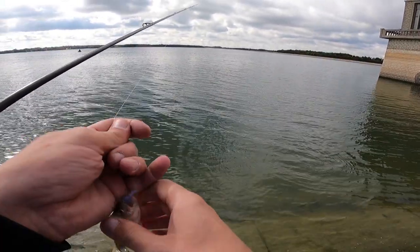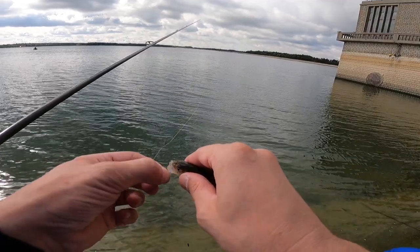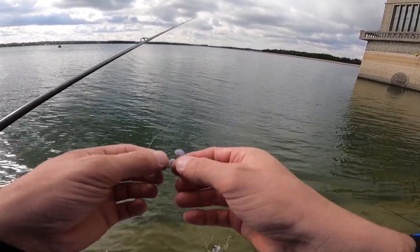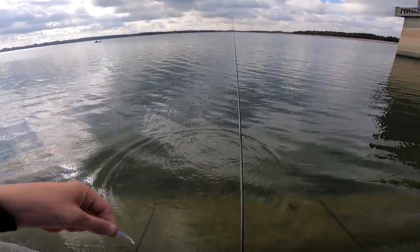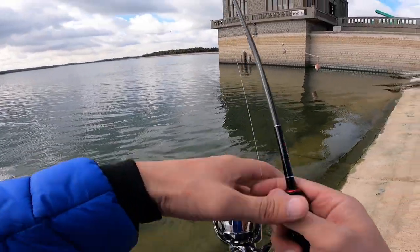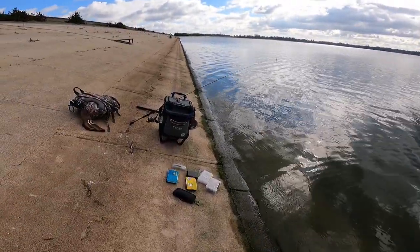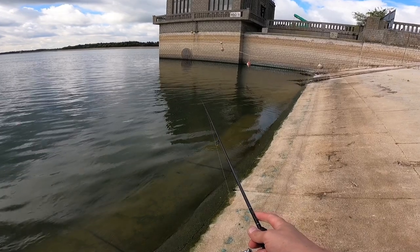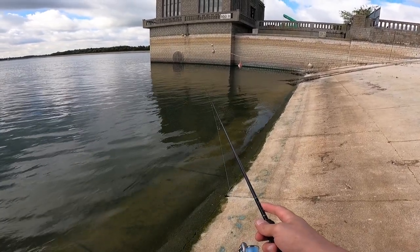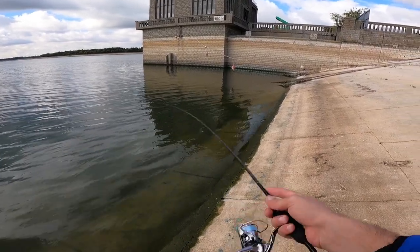Something was following it. Maybe pike. I will see it later on the video. I'll make it 50 and I'll move to larger lures in order to try to attract better fish. This is so much fun catching those little guys.